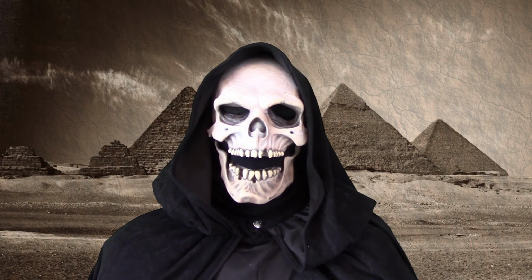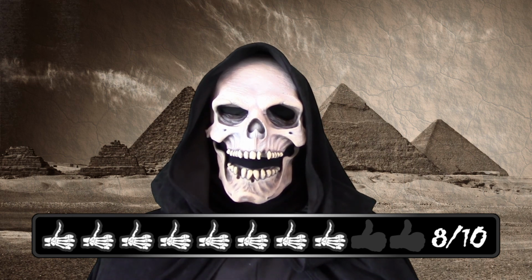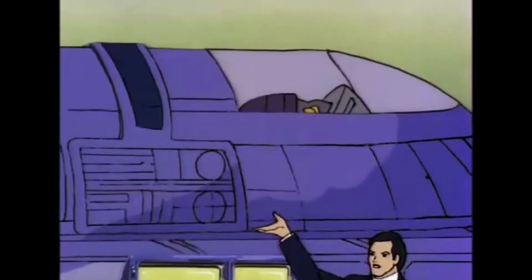For my part, I give the Takara Nightbird figure 8 deaths up. And I will now add Nightbird to my collection, where she will be safely locked up forever.